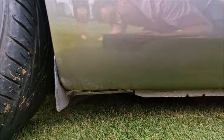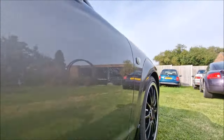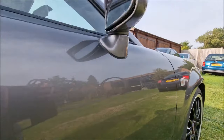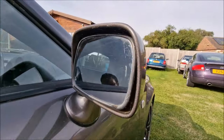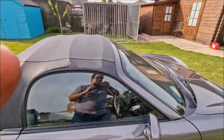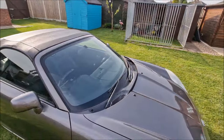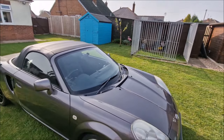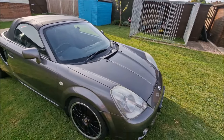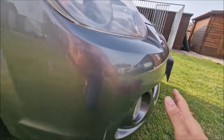Again, looking at these sills here, looking good all the way along there to here. We've got automatic window wing mirrors and automatic windows as well. We'll pop the hood down in just a minute's time. One thing I do love is this made in Japan sticker that is left on from, I suppose, the manufacturing process.